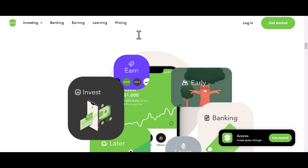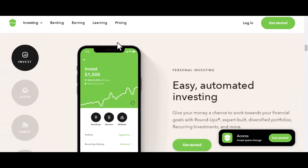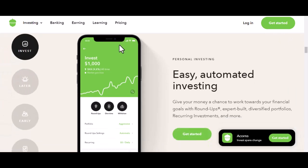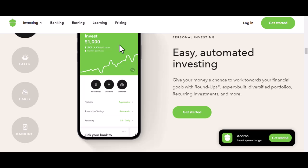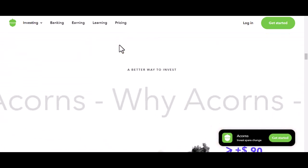First things first, let's talk about FDIC insurance. Your Acorns checking account is FDIC insured up to $250,000 per depositor. This means that if the bank holding your money goes belly up, the FDIC will reimburse you for your losses, up to that amount. So, your everyday spending cash is pretty secure.